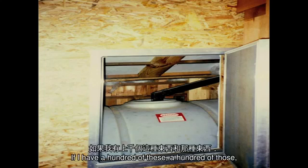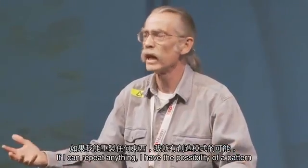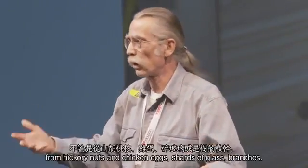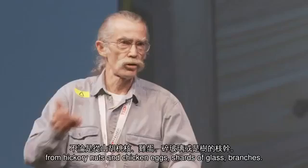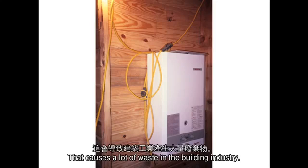Repetition creates pattern. If I have 100 of these, 100 of those, it doesn't make any difference what these and those are. If I can repeat anything, I have the possibility of a pattern. From hickory nuts and chicken eggs, shards of glass, branches, it doesn't make any difference. That causes a lot of waste in the building industry.